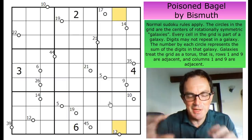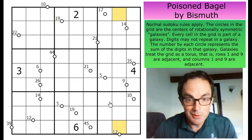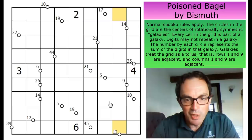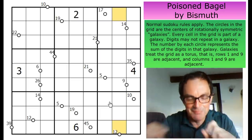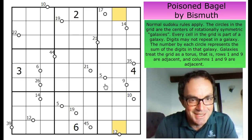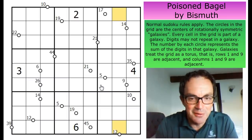because the grid, you can view it as, I don't know if you like Klein bottles or Mobius strips, but basically the grid has only one side, and it's like this top bit is connected to the bottom bit round the corner. So this is going to lead to some mind-bending logic, no doubt, but all the better for that. This should be a lot of fun.